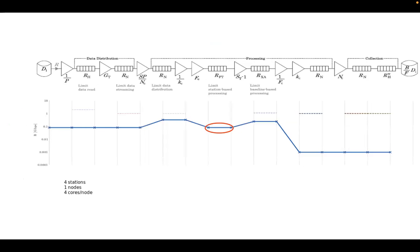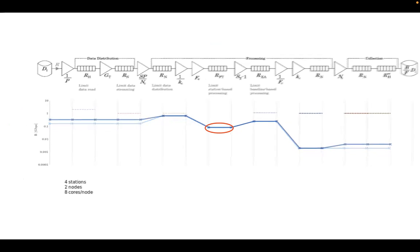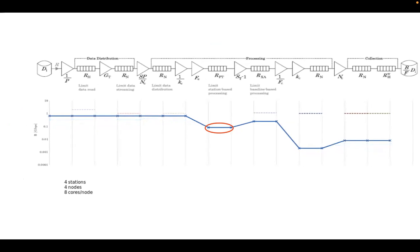So here's a number of simulations that have been run. This one is a real small one, 4 stations, 1 node, and 4 cores per node. And you see that you're limited by the station-based processing, the Fourier transform. So what happens if we start increasing the size of our correlator? Well, if you go to 2 nodes and 8 cores per node, then various things get faster, but you're still limited by the station-based processing. If you increase it still further, you're still limited by that.